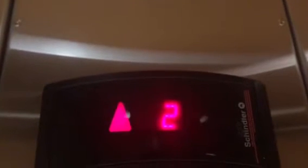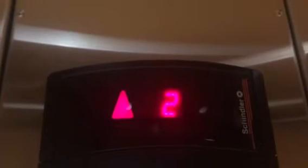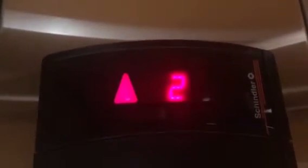We're going to take it back up to two one more time. Floor indicator up to two. We're going to end it down on one. Floor indicator down to one, or fixture cam down to one. I got the floor indicator to fixture cam down to one.